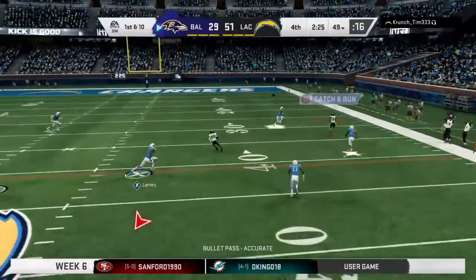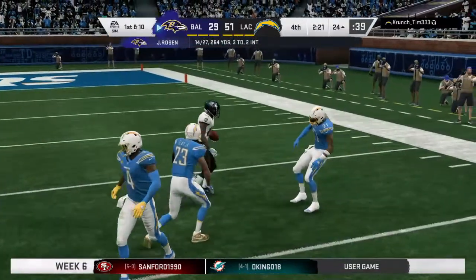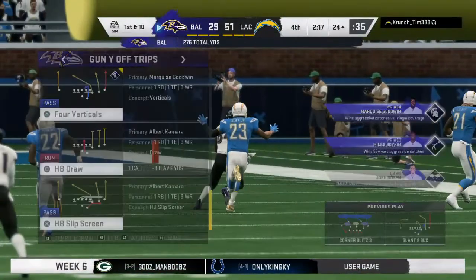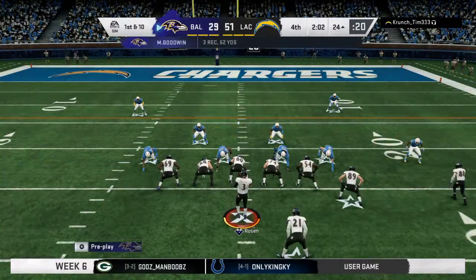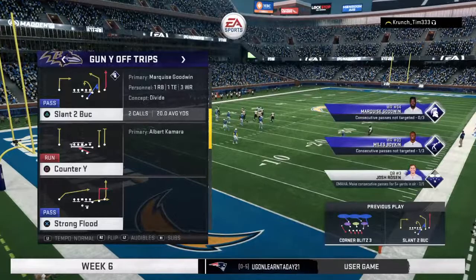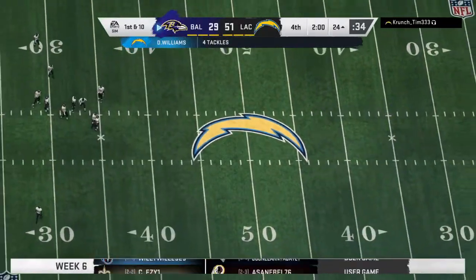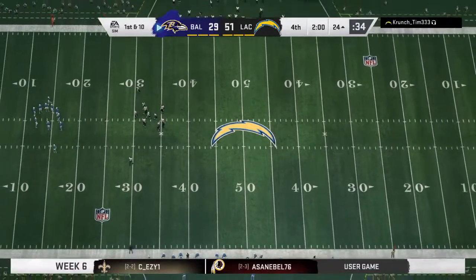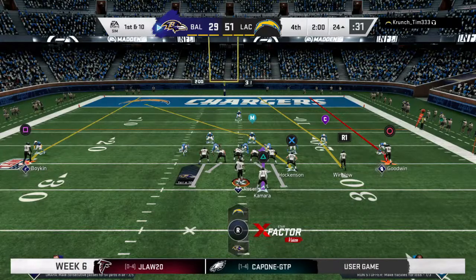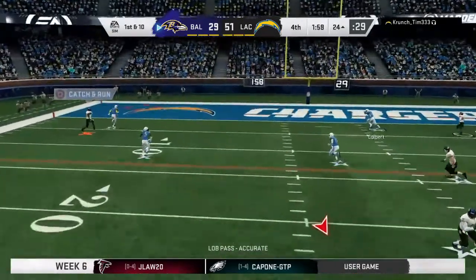Out of the gun, here's Josh Rosen. Man open, it's Goodwin. And he goes down, but not before getting this inside the 25. A very solid gain of 27. So from Charger territory now, here's a 1st and 10 at the 24. Just 2 minutes remaining here in the 4th quarter of what has been a one-sided affair. So it's Raven football here as we welcome you back. They've got a 1st and 10 as they search for a late score.